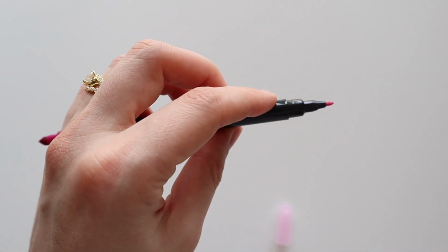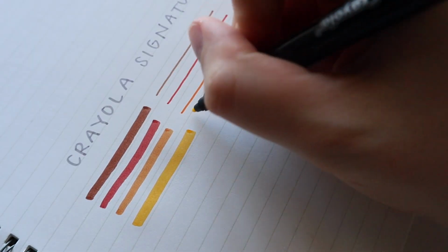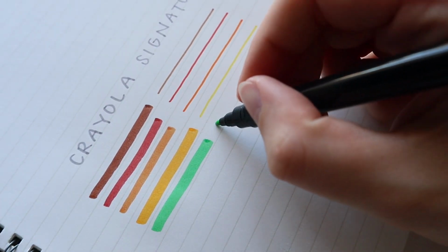My cheeky cat Kiko got to them while they were out once and decided they were her new chew toys, so rest in peace to the lids of these pens. If you're looking for a more budget-friendly dual-ended marker, these are probably it.